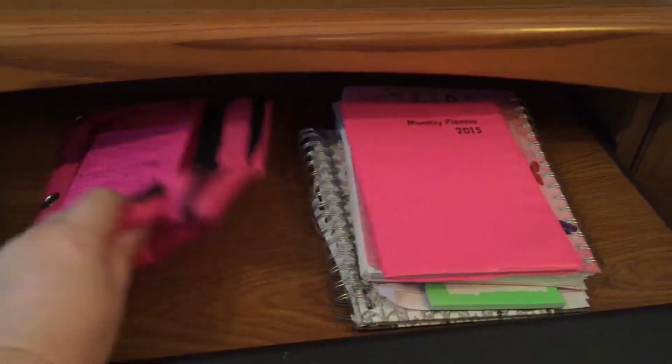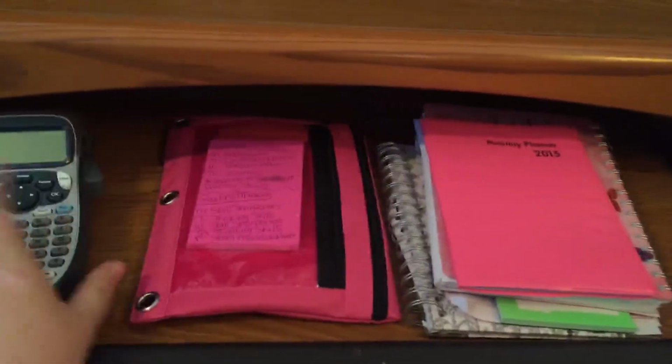This is for when we go on the go, got pens and highlighters and all that kind of stuff in it, and a label maker. And over here I have extra posters. And here's just the rest of our Hooked on Spanish, some folders, some envelopes, and some extra little note cards.